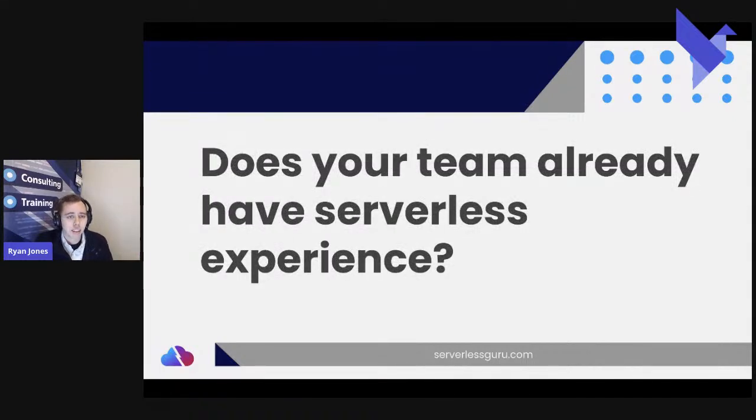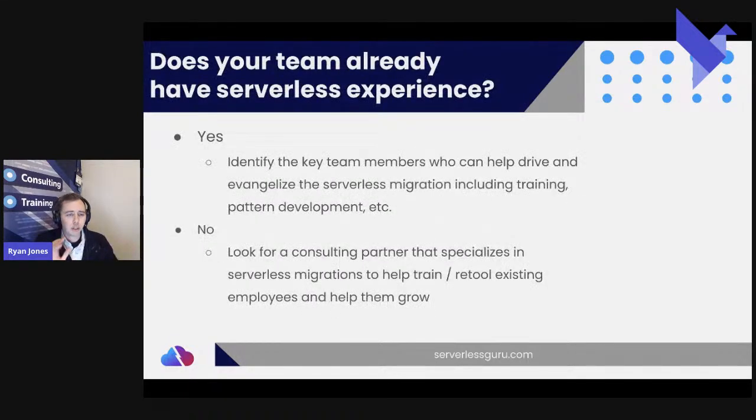And the next question I'd ask is, does your team already have serverless experience? There are two different routes here. The first route, yes, we already have serverless experience. We already have cloud experience. That's why the cloud spectrum question was relevant. Now if you do have serverless experience, then I would say identify the key team members who can help drive and evangelize a serverless migration, including training, pattern development, and so on.